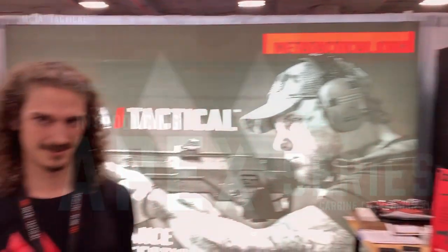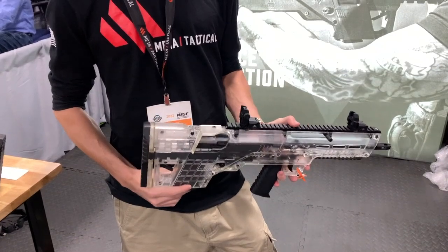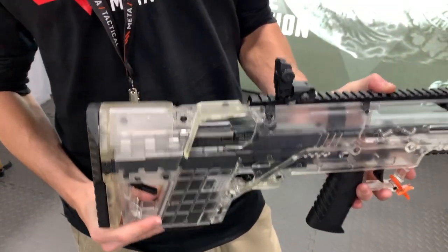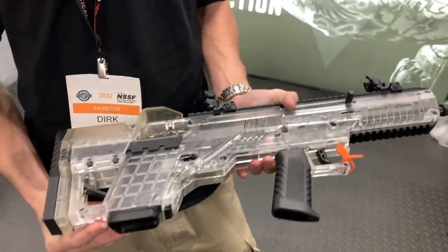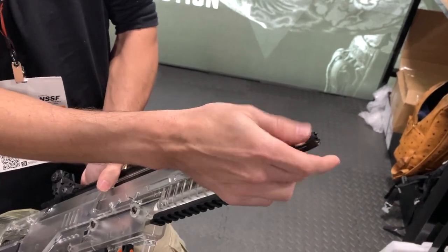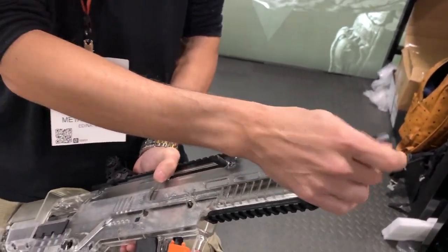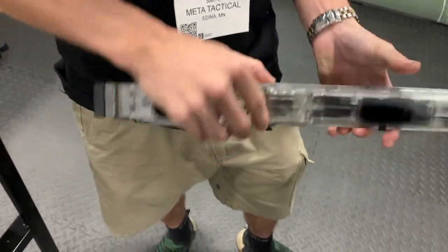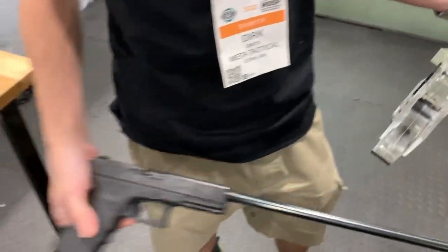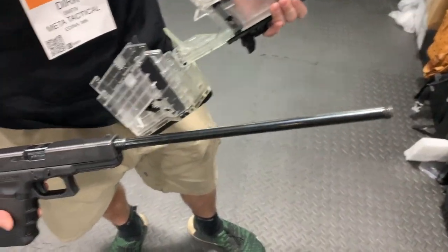All right, I'm here at Meta Tactical with Dirk. Show us what you got here. This is pretty cool. This is the world's first pistol to rifle bullpup conversion kit. Pictured here is a Glock 17. Conversion process is very simple. Pull off your muzzle device, push out your trigger pin, open up your door, and you pull out your Glock. We provide a 16 inch barrel for you.